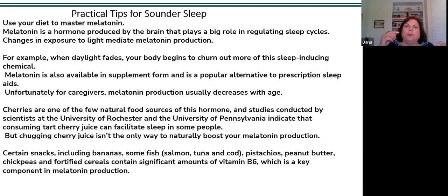So the more sun you get, the less melatonin. The darker it gets as daylight fades, your body starts to produce more melatonin, which makes you sleep better. Melatonin is also available in a supplement form and is a popular alternative to prescription sleep aids. Unfortunately for caregivers, melatonin production usually decreases with age.